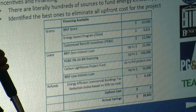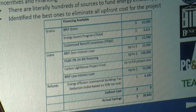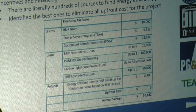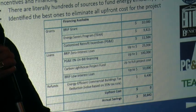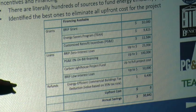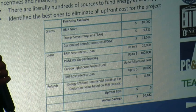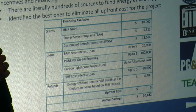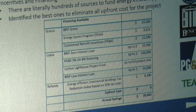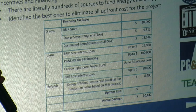Additionally, there's a PG&E third-party program called the Energy Savers Program, and we were able to get nearly $10,000 from them, as well as PG&E custom retrofits, which is a different PG&E program, and we were able to get another $12,000 from them. On top of that, we access several zero-interest loans. This project is going to end up using Carbon Lighthouse's own project fund. We have our own internal project fund to do low-interest loans to clients. In other cases, we've used the PG&E zero-interest on-bill financing loan, as well as the new Benicia low and no-interest program.